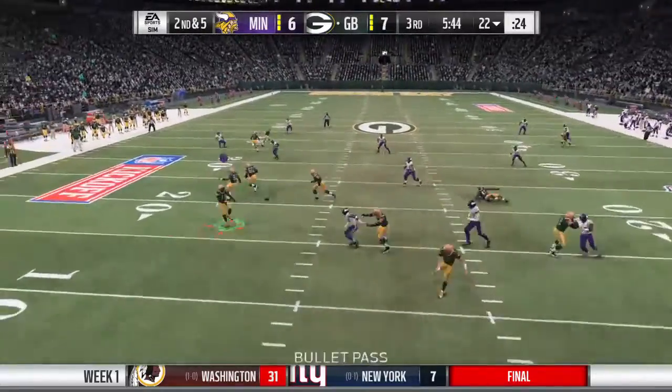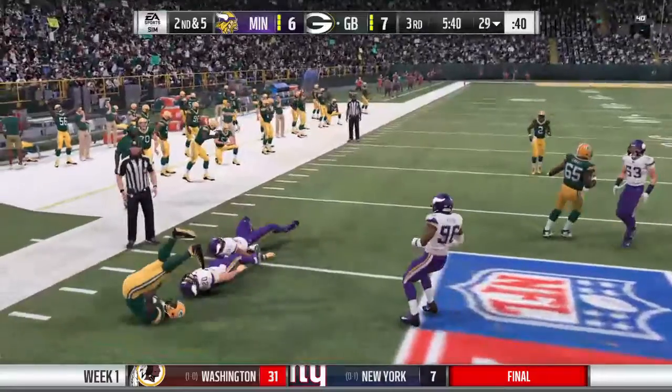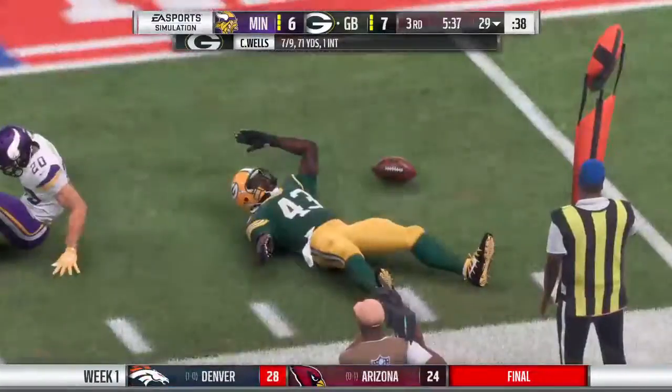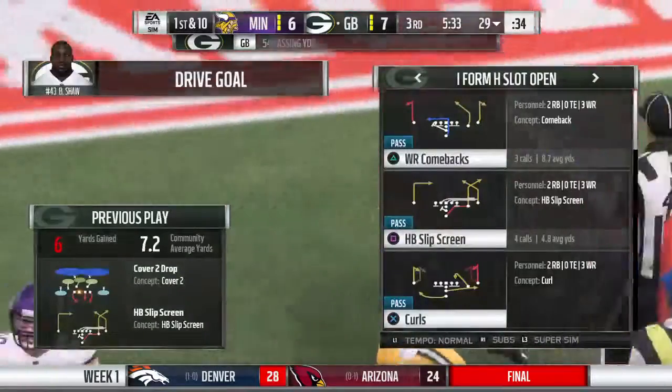Looking to throw on 2nd down. Wells. They'll try and set up the screen. It's complete. And he'll get to the 29-yard line, brought down there. It's a pickup of 6 and good enough to move the chains.